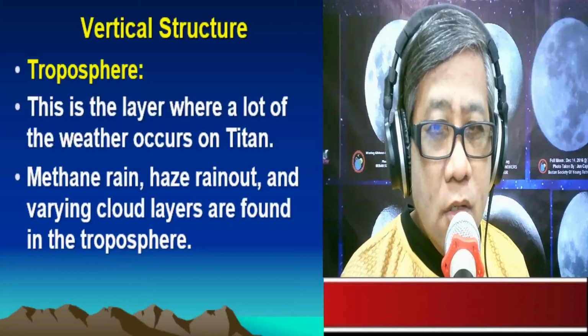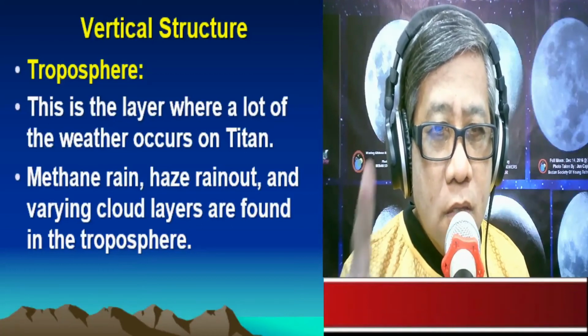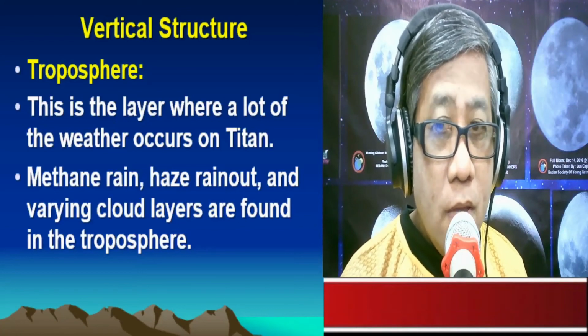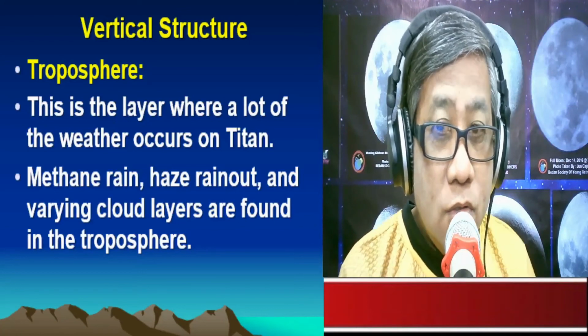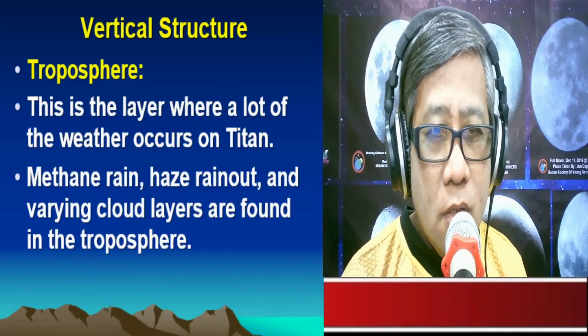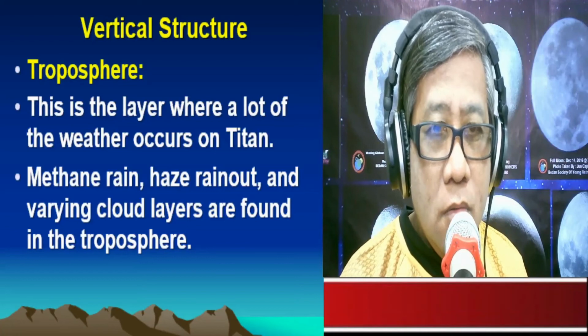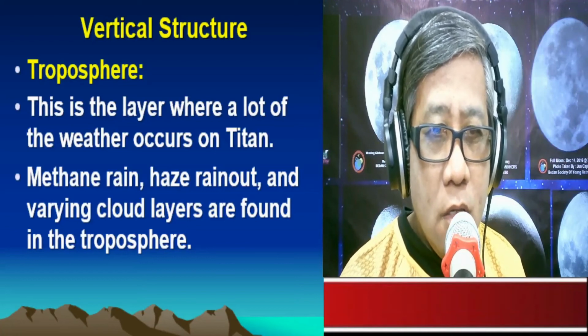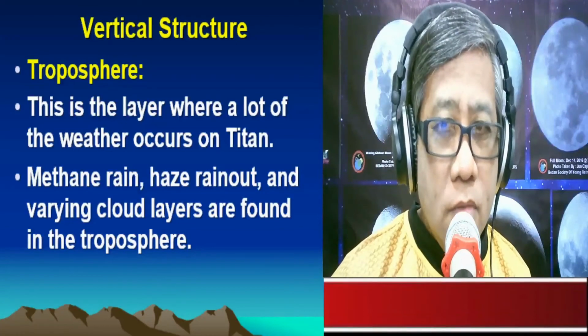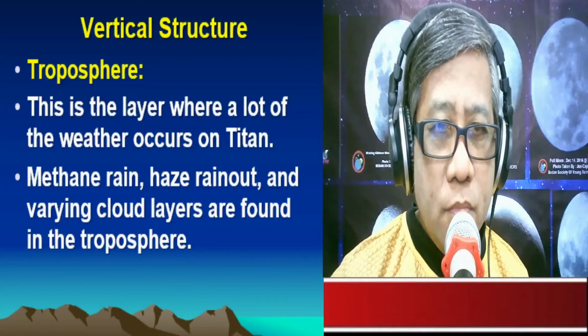So that's the troposphere here in the Earth's atmosphere. But on Titan, in the troposphere of the Titanian atmosphere, you have methane rain. So there's no water vapor. So you have methane rain, haze, rain out. And also there are clouds that are found in the Titanian troposphere. And that's fascinating indeed. Now, what about the Titanian stratosphere?